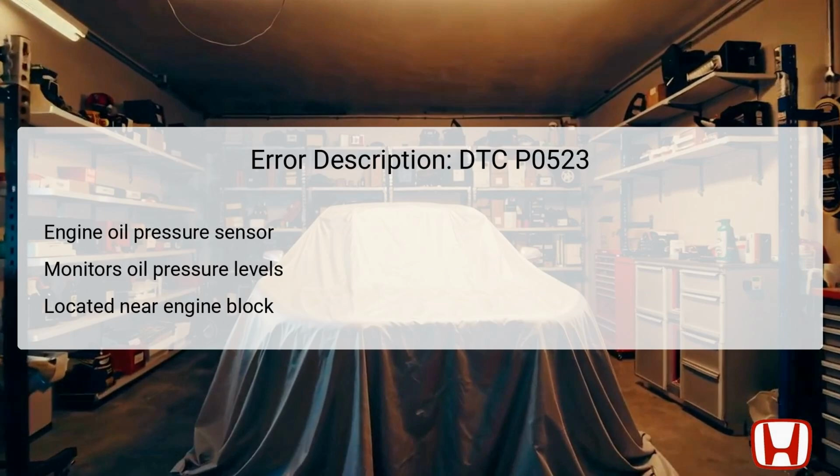The error described by DTC P0523 pertains to the engine oil pressure sensor, which is responsible for relaying oil pressure information to the vehicle's PCM. This sensor is critical for ensuring that the engine receives adequate lubrication, which directly affects performance and longevity. The engine oil pressure sensor is typically installed on or near the engine block, positioned so that it has a direct assessment of the oil flow.